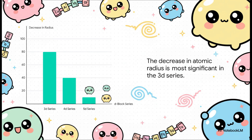This chart just tells the whole story perfectly. Look at the 3D series. You see that big drop in size as you go across? That's the normal trend we expect. Then you get to the 4D series. The D block contraction starts to kick in, and you can see the drop is much, much smaller. But then, by the time we get to the 5D series, that lanthanoid contraction is in full force, and it's so powerful that the size barely changes at all. The whole thing just about flatlines.